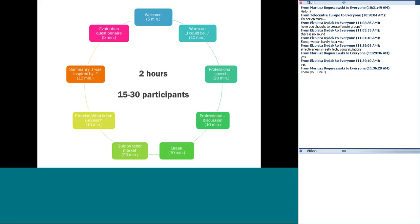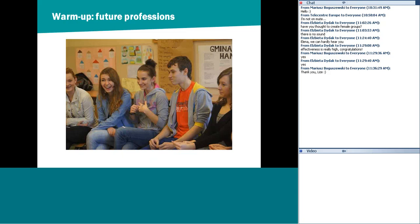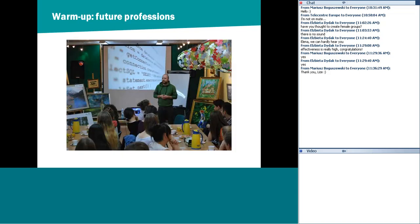The meeting is based on four main components. The first one is warm up. I will tell you about this using photos. In the warm up, people are talking about future professions, trying to think why they could be good at professions that are considered to be the future professions. These are not only professions related to ICT, but of course there are a lot of ICT professions among future professions. After that, there is a young professional's speech and discussion with him or her. This is a picture of a man, but we also have more women than ICT professions usually have in Poland.